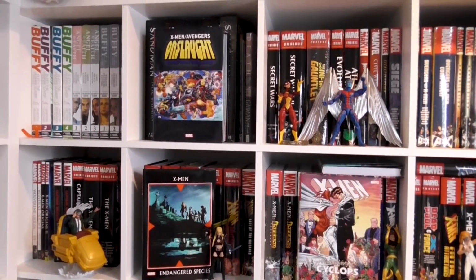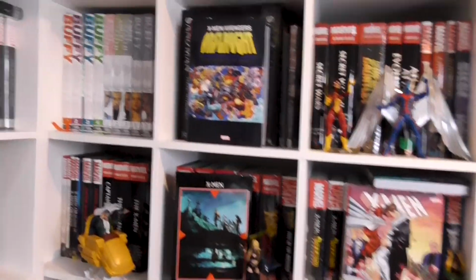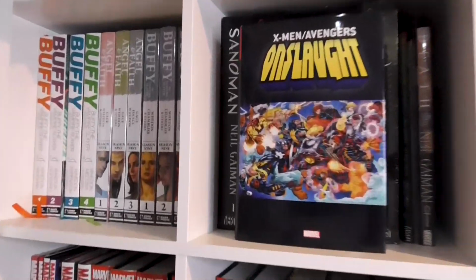Now you've seen the state that the collection was in before the move. Now let's take a look at the state of the collection as it stands right now, starting with a closer look at what's behind me, but then also what's behind you, behind the camera here. This is my primary oversized shelf from Marvel. It has a couple of different things on the top, and you saw me fill this all up at the end of my unwrapping video.